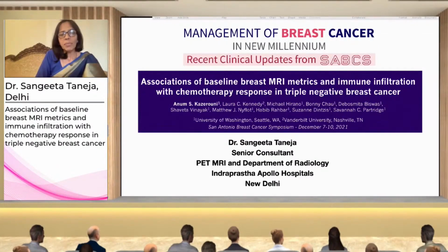So today I will be presenting this abstract, which had been presented in the San Antonio Breast Cancer Symposium. It was a study conducted at Seattle Cancer Center by Dr. Kaizeroni et al. The study was titled Associations of Baseline Breast MRI Matrix and Immune Infiltration with Chemotherapy Response in Triple-Negative Breast Cancer.